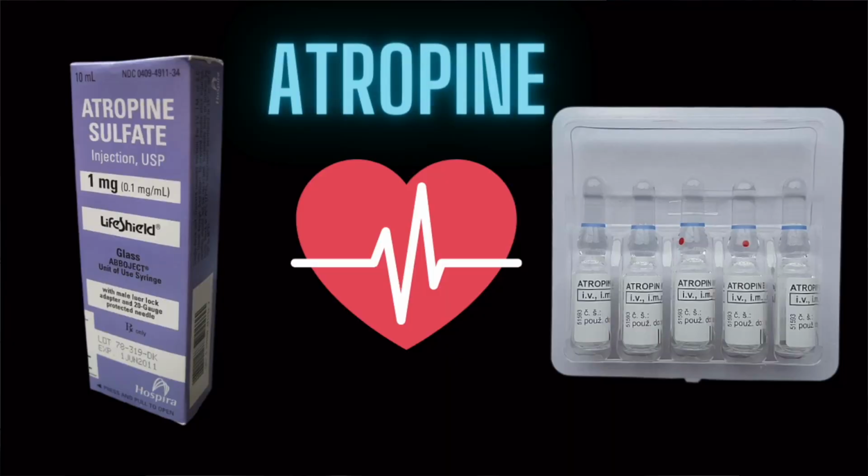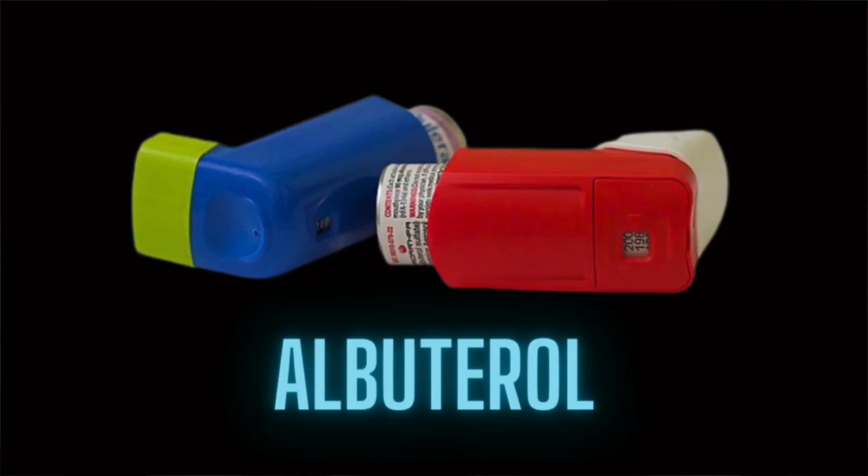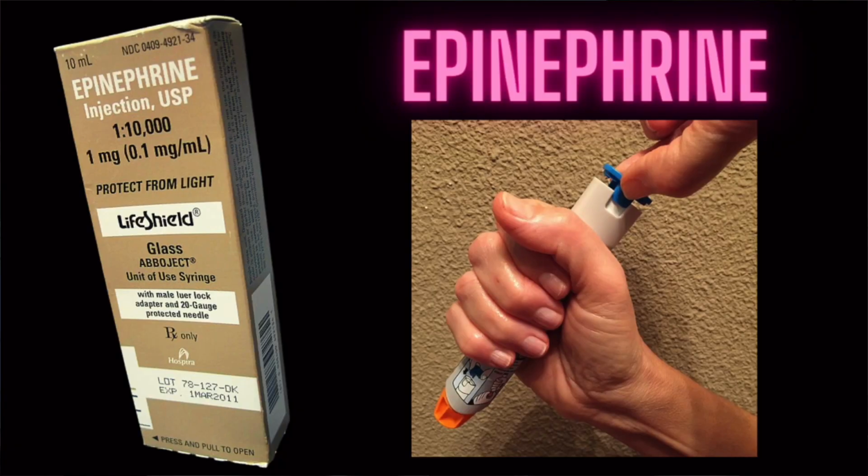Atropine is usually used in emergency situations if somebody's heart rate is very low. Aspirin is most likely if you think somebody is having a heart attack, you'll have them chew on some aspirin. Bronchodilator is an inhaler, so if somebody's having an asthma attack or their COPD is flaring up. Dextrose is sugar, so if somebody's diabetic and their blood sugar drops.